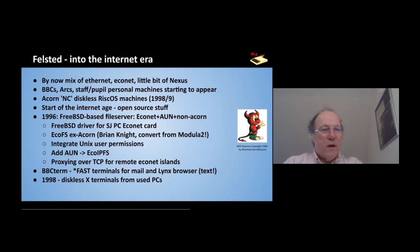We did proxying over TCP for remote Econet islands. Although all the Econet machines were connected together, you might have to trip over 5 bridges to get to the main file server over Econet. But once Ethernet had penetrated a bit further, you could go a couple of hops on Econet and then hop over to Ethernet via this proxy thing, and we'd broadcast the weather data over Ethernet in AUN format and so on.